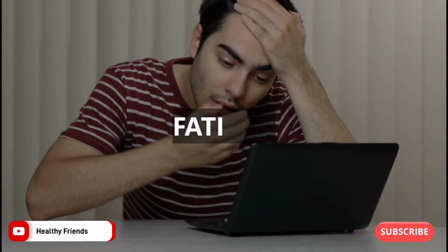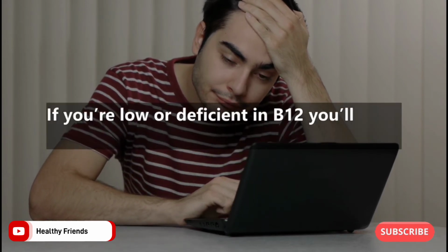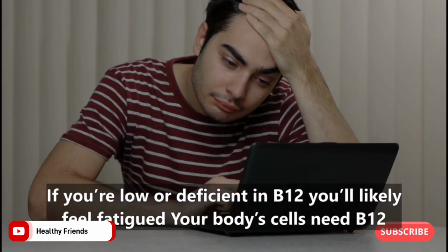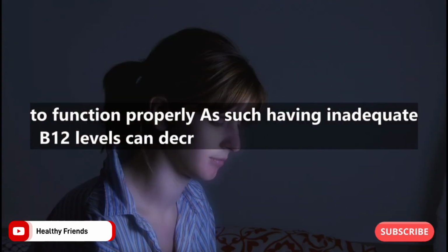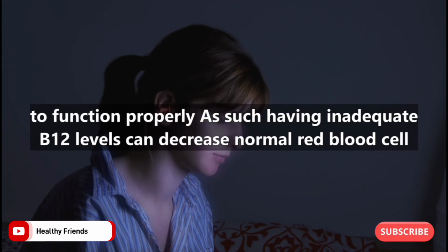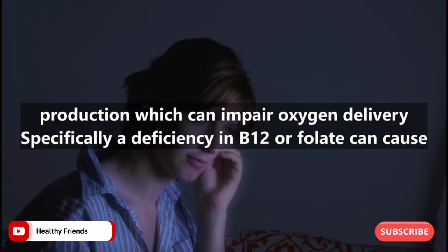Number 1. Fatigue. If you're low or deficient in B12, you'll likely feel fatigued. Your body's cells need B12 to function properly. As such, having inadequate B12 levels can decrease normal red blood cell production, which can impair oxygen delivery.